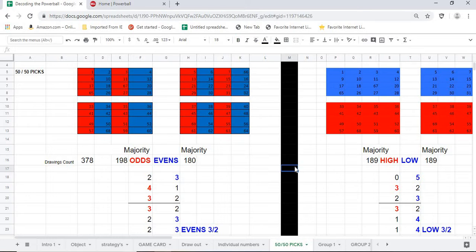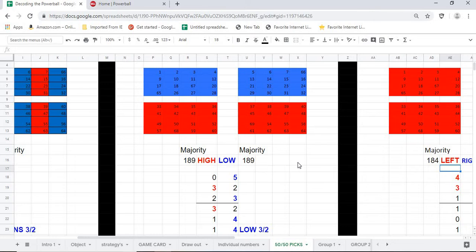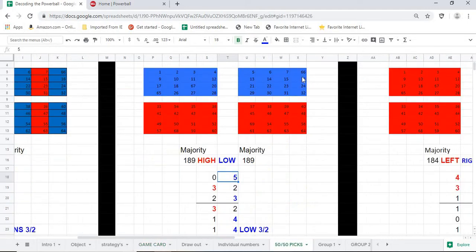So moving on to the next one. This is high and low, so you can see that all the red numbers are considered high numbers and all the ones in blue are considered low. You can see that all 5 numbers in the last drawing were low numbers. As I go back here, you can see that it's been 66 and 67. The 66 right here and the 67 is here. So even though those are considered high, they're in the blue area, so when they come up, I record them in the blue area of low.